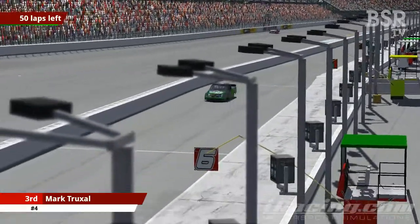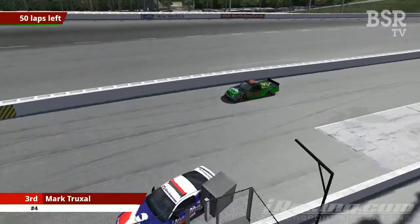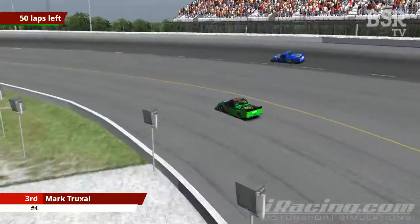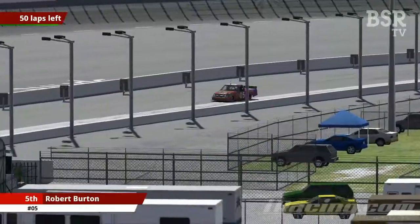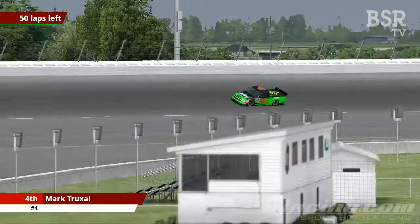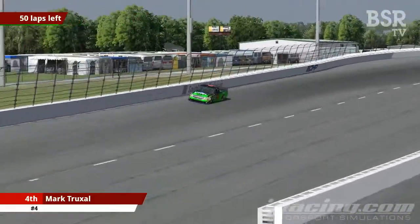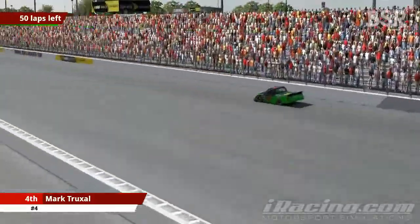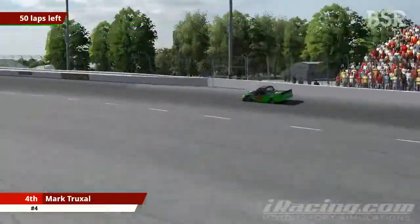This will be very interesting to watch as Truxell looks for those exit cones to start getting back up to speed. Oh, Rob Burton spun when coming into the pits as well. Well, let's come back to that one in just a moment. And Dalton has actually jumped him, so Truxell is now down in 4th position. Although when the pit stops sort that order out, he will be in 2nd, I believe.